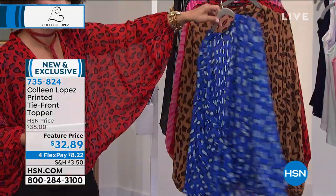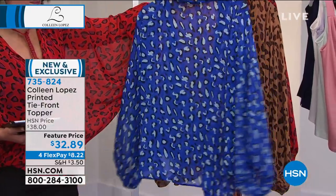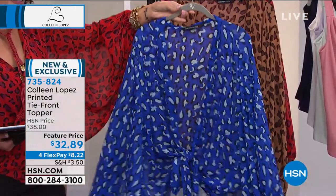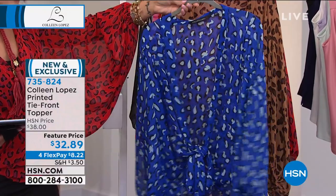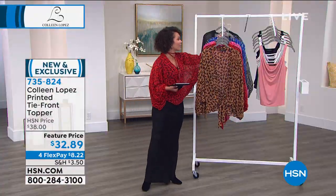But you really, if you haven't tried a topper, especially made of chiffon, it's just beautiful. The draping is beautiful. It's lightweight. It's breathable. It is perfect. You could easily put a long sleeve top with this too, or the maxi dress that I'm wearing.